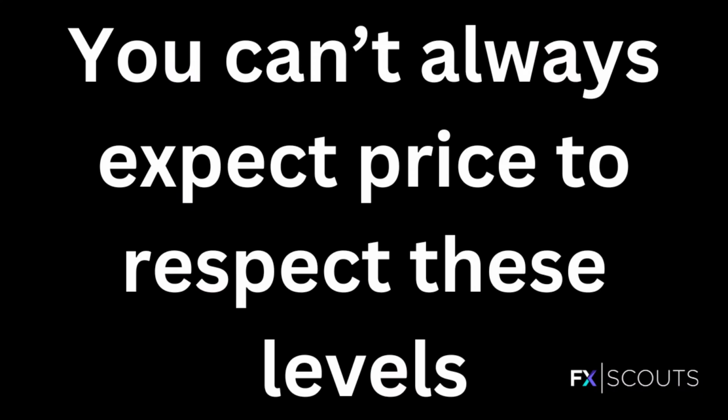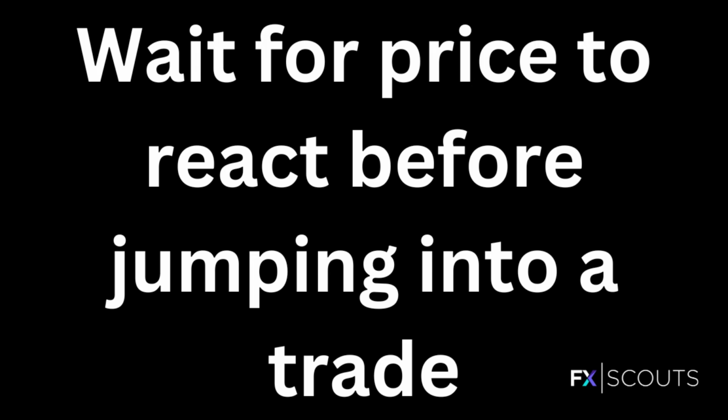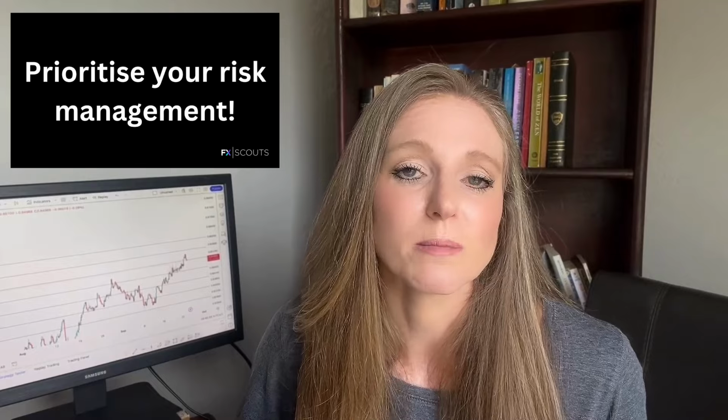Now, while the strategy is effective, there are some common pitfalls that you want to avoid. Firstly, don't assume that price is always going to respect these levels. Trading isn't perfect, and price can break through support, resistance, or IPLs, especially during volatile markets. So be aware of any news announcements that are released during your trading session. What I often do is wait for price to react at those levels before jumping into a trade. Wait for the confirmation, basically. And most importantly, please prioritize your risk management. Always set a stop loss and have a plan for each trade and how you're going to exit that trade.